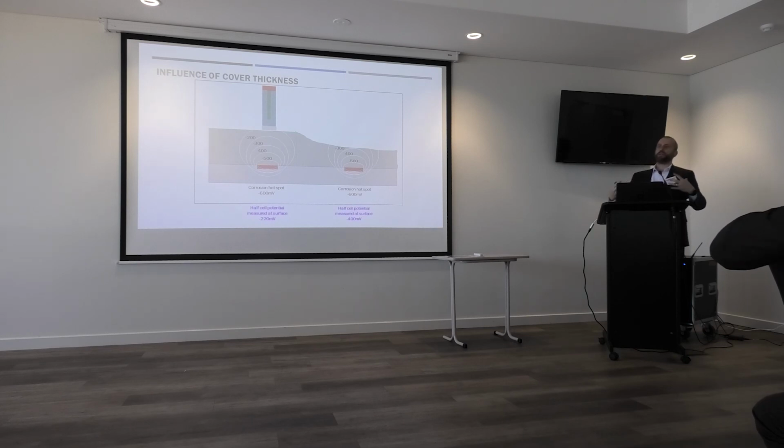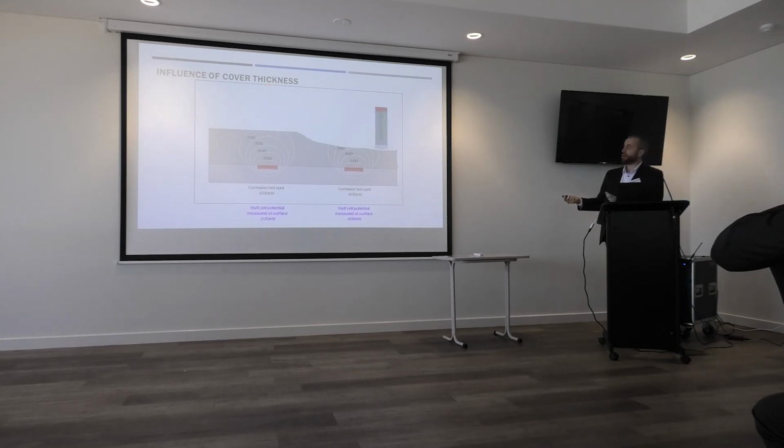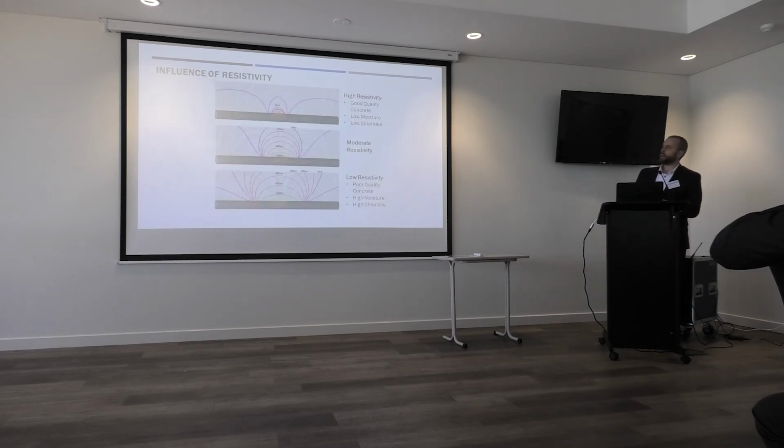People like to use a very simple criteria for determining whether they've got corrosion from this half cell potential technique. The issues are quite simple. We're not measuring the potential difference at the bar, we're measuring the potential difference at the surface as a function of the concrete that we're dealing with. One of the things that could change this would be purely just how far away we are from the anode, so the cover thickness. On the same application, we could have quite a different reading, even though it's effectively the same anode that we're looking at.